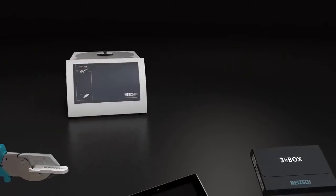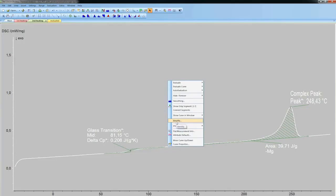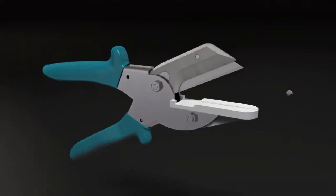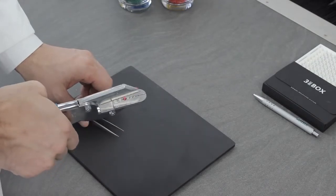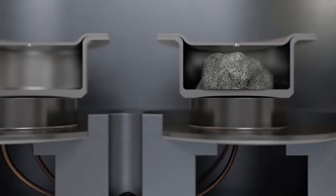Imagine a DSC offering across-the-board solutions, from easy sample preparation to fully automatic interpretation of your results, using built-in experience from our experts. Imagine a cutting tool, making your sample preparation easy and comfortable, also for hard and brittle materials. Imagine innovative shaped pans, developed to increase the reproducibility of your measurements.